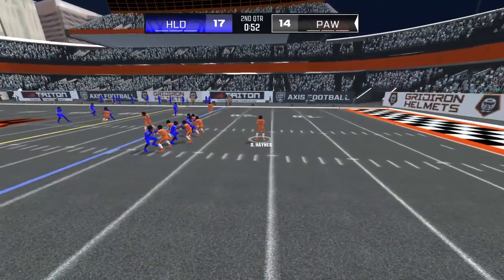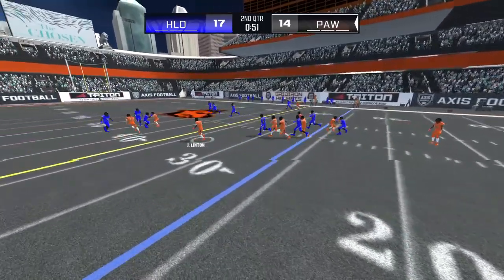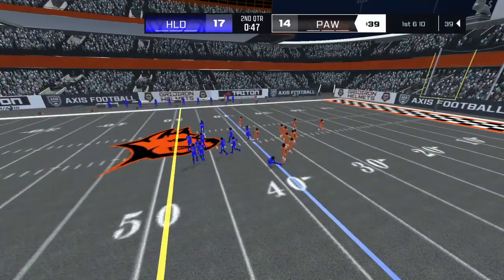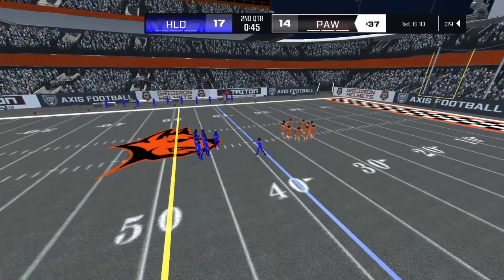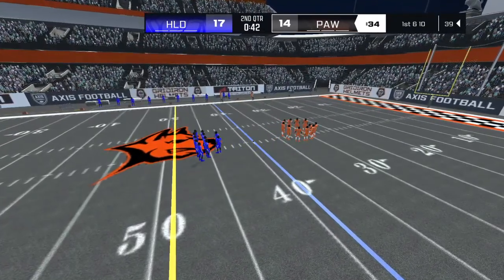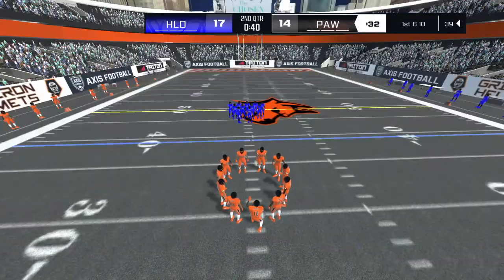Steps back into the pocket, rifles a pass. That will bring up first down. When you can complete those types of throws for first downs, it forces the defense to move men out of the box, which opens up the run game.